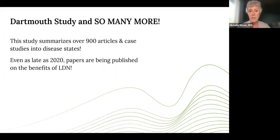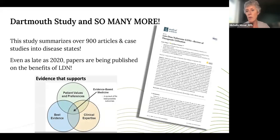The Dartmouth study is the study that summarized the first 900 articles. And so the individuals at Dartmouth back in August of 2018, so that's been 4 years now, took the first 900 articles, basically summarized those and categorized by disease state. So it will literally have a section on a very specific disease state, and then those articles that are associated with that disease state, it summarizes where the article was produced, what type of production it was. Was it a crossover double blind, or was it just a simple case study? Exactly how many participants, the dosing strategy and dosing schedule, and then the generalized summary of that study as well.